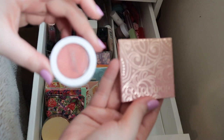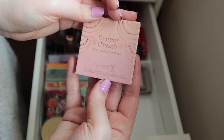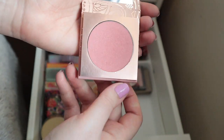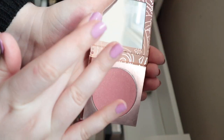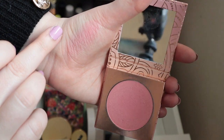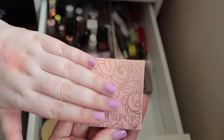Then I had two blushes from Colourpop. This is the first one. This is a pressed powder blush in Secret Crush. This is super pretty. It's really pigmented, so you don't need a lot, but it's just super, super pretty. It's a really nice pink. Oh, you can see. Hello. So, really enjoyed this one.